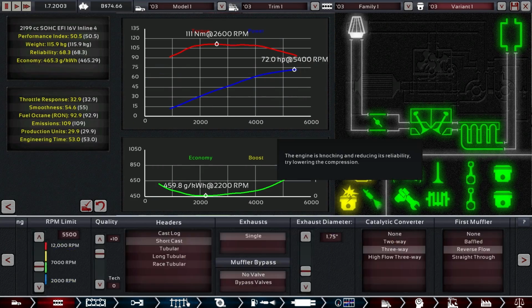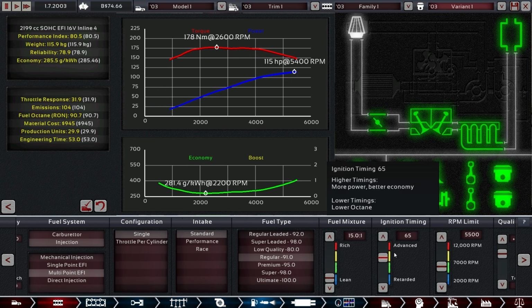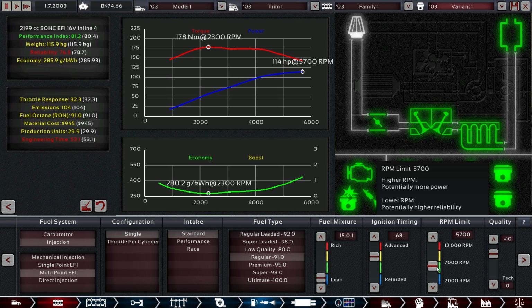No, we don't need knocking. Stop knocking. Let's get rid of knocking. We can have a little bit more timing. I see we are not doing anything wrong here in regards to reliability for the pistons. Let's see how far we can go. Oh, there they start. Nope. Back.